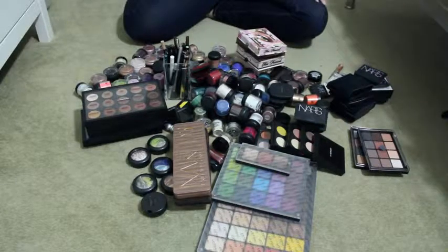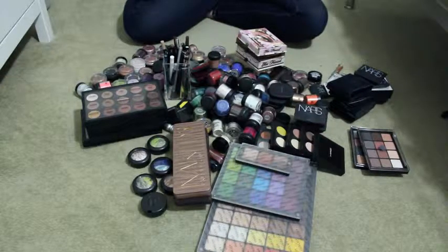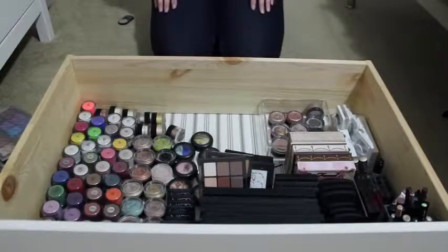I do need to keep things to do tutorials with, and that's the truth of it. I probably wouldn't have kept as many glitters as I did, and I probably wouldn't have kept as many different colours as I did if I wasn't doing YouTube videos. I wouldn't have anywhere near as much stuff if I wasn't doing YouTube videos or I wasn't doing makeup artistry, but I'm happy with the amount of product that I've got here. So yeah, I'm going to put it all away and then I'll show you how.